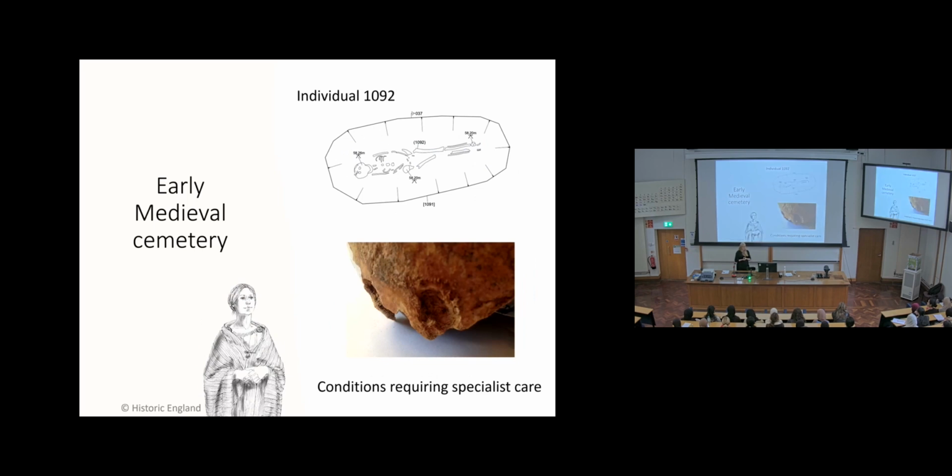There's another woman who was about 45, in her 40s or early 50s maybe, when she died. She had pituitary dwarfism, so she was very, very small. She also had signs of cancer that had actually shown up in her bones, which means it was very advanced. And her jaw was essentially immobile.